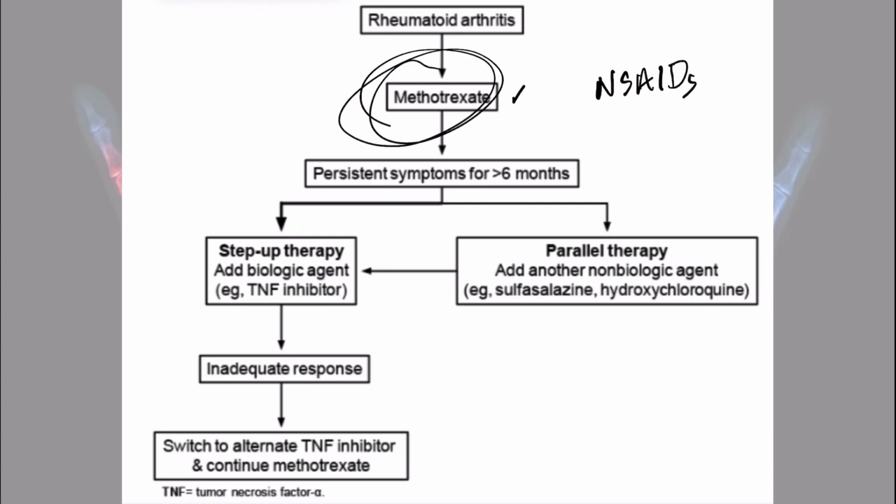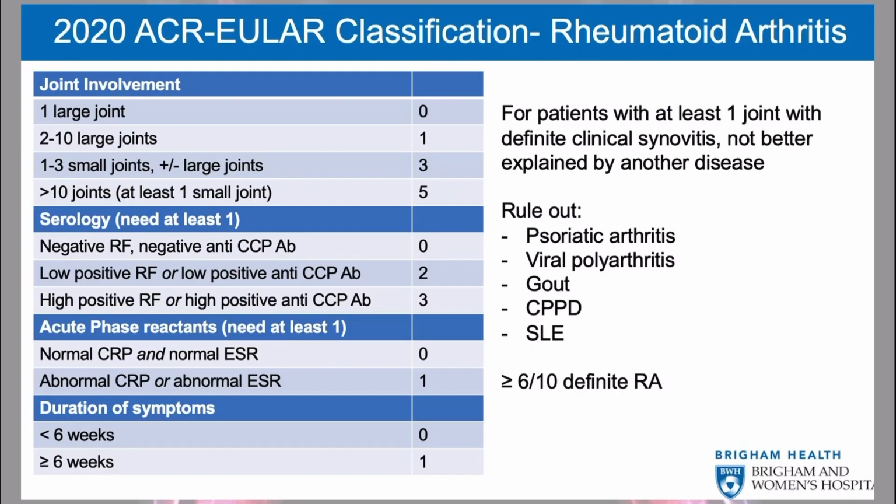Or if that's not enough, you can go straight to the TNF drugs, okay? And make sure before you start to check for latent TB. Whether that's a Mantoux test or an IGRA, doesn't matter. You just have to check for latent TB before you start a TNF inhibitor. Now you can diagnose this clinically. Let's look at our patient here.